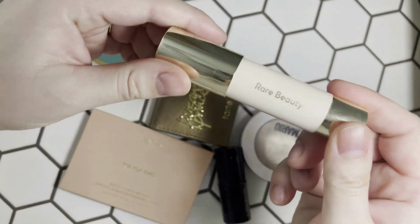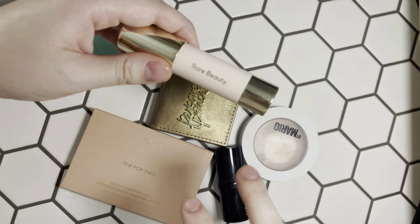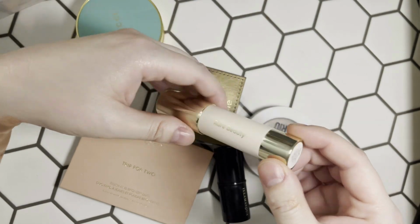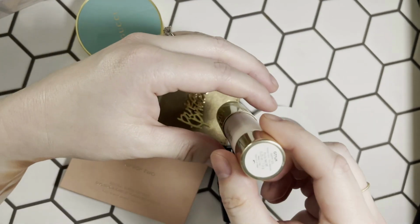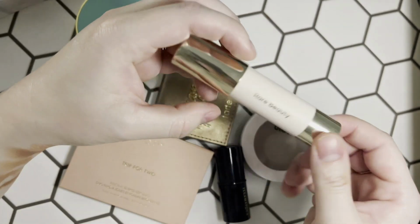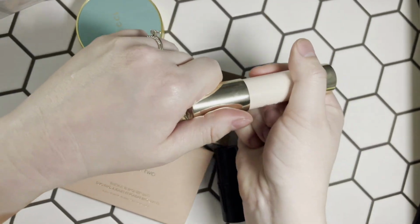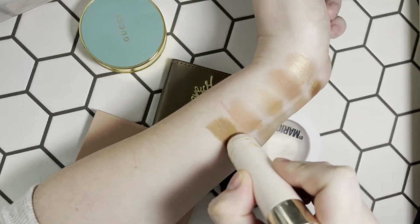One cream bronzer that I really do like that I didn't think I would like because of the color range, I couldn't really find one that I felt would match well with my skin tone because the lightest shade was just too warm leaning. But this is actually, I think, the middle shade. This is called Happy Soul. This is a Rare Beauty bronzer stick in Happy Soul, which is not the lightest shade, but the undertones looked much better. And this is actually super nice.